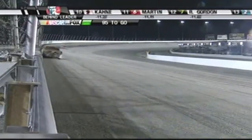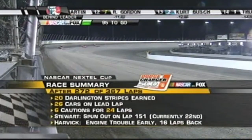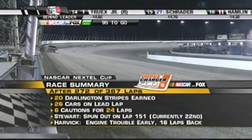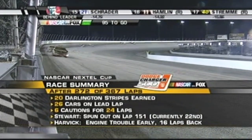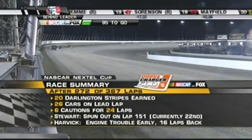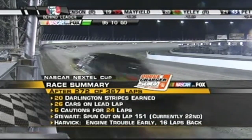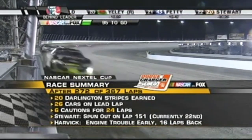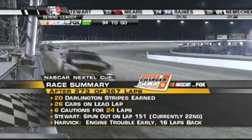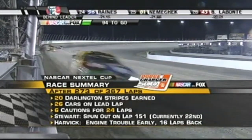Yeah, don't forget, Jeff Gordon was second here last May. 20 Darlington stripes by our unofficial punch stat count. I can't say that, it's copyrighted. 26 cars on the lead lap, 6 cautions for 24 laps. Tony Stewart not in such great shape here, and Kevin Harvick. So two of the contenders for the Cup having troubles, Harvick major, Stewart minor.